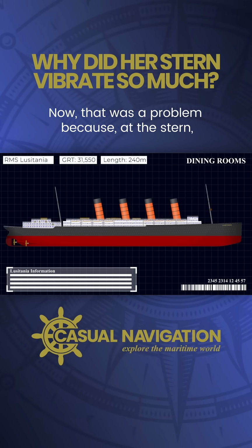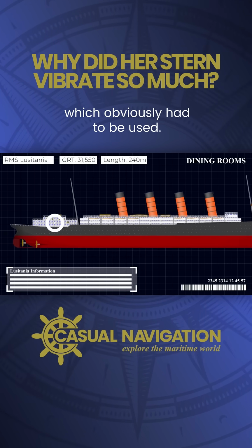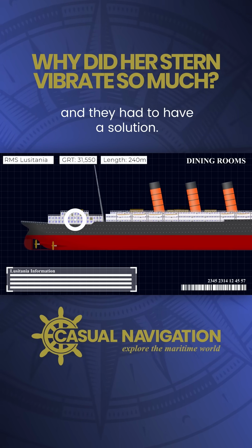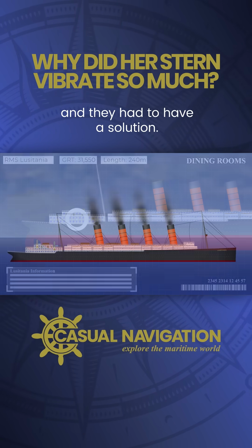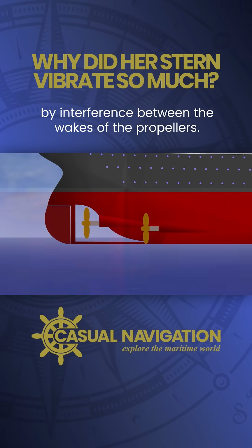Now, that was a problem because at the stern there were important areas such as the second-class dining room, which obviously had to be used. They needed to find out what was going on, and they had to have a solution. It turns out the vibrations were caused by interference between the wakes of the propellers.